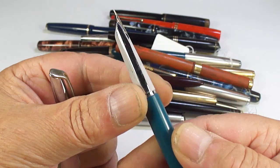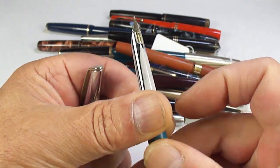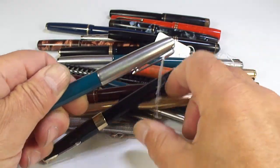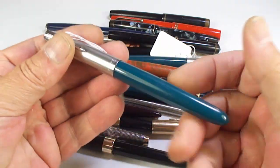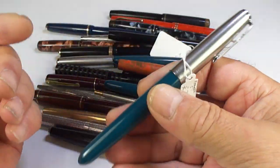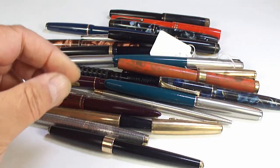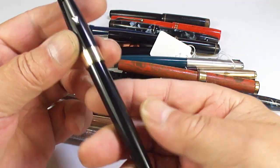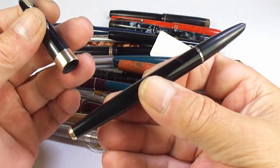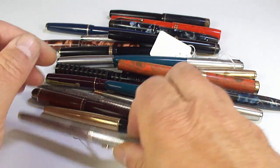A Waterman, it's a CF, lovely condition, no corrosion around the nib there, so a lovely little example. We've got a label on that one, there we go. Doesn't need any introduction. Parker 51 in teal blue. We'll service it. Lots of people want Parker 51s. Do you want a Parker 51? Get in touch. What have we got here? Right, looks like a Parker 17 or a Lady Duofold? Yeah, if it's of interest, get in touch.